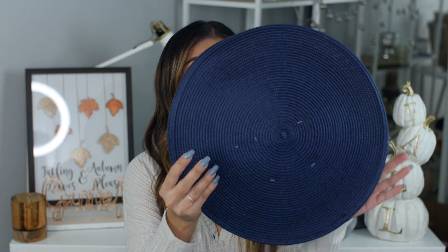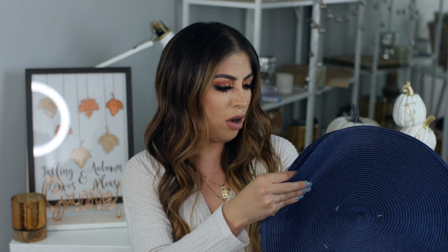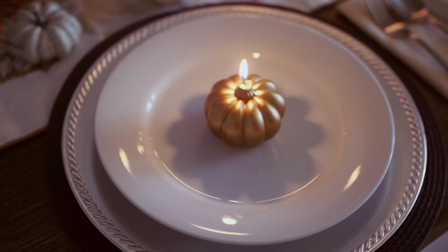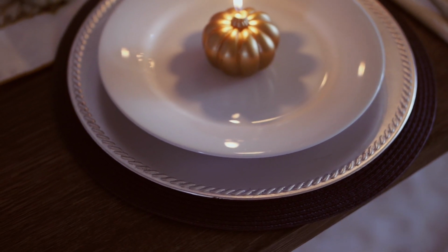And then these are the placemats that I went with. I went with this navy color. These ones were $9.99 at Home Goods. I think, oh, there's actually a handful. But yeah, this is what I mean by I was a little daring and a little bold. I went with a lot of other blue hues because I also have some wreaths and stuff from last year that have a lot of those dusty blues in it. So that's kind of what I'm going for.